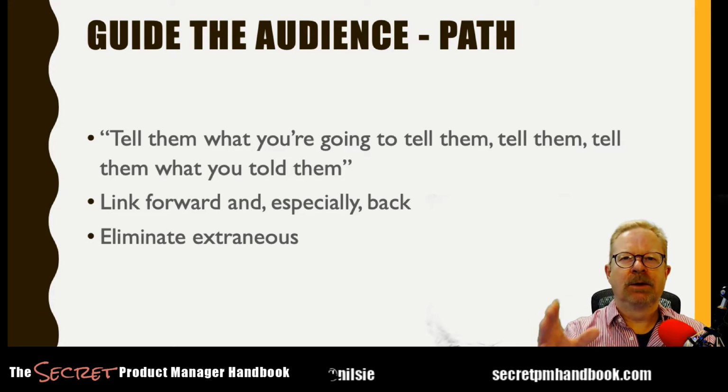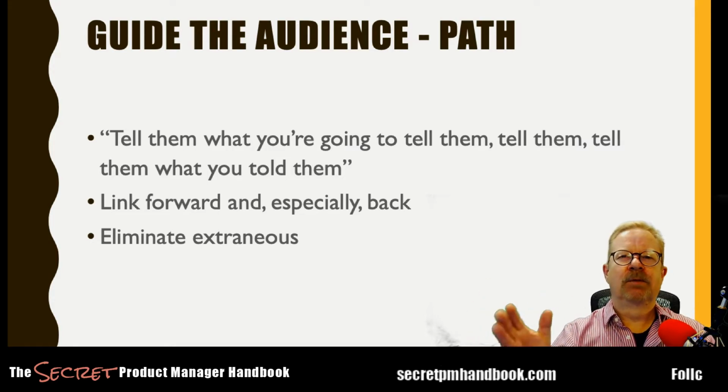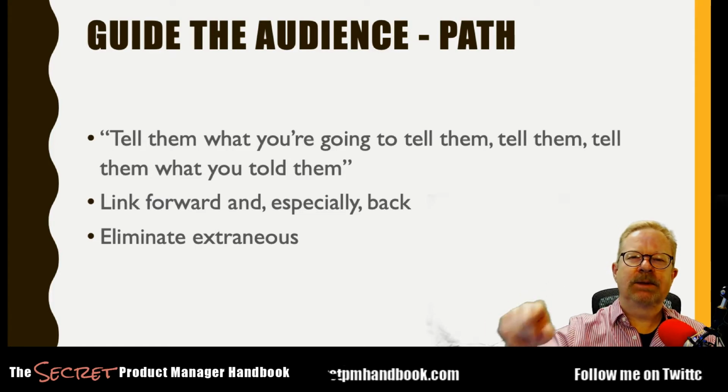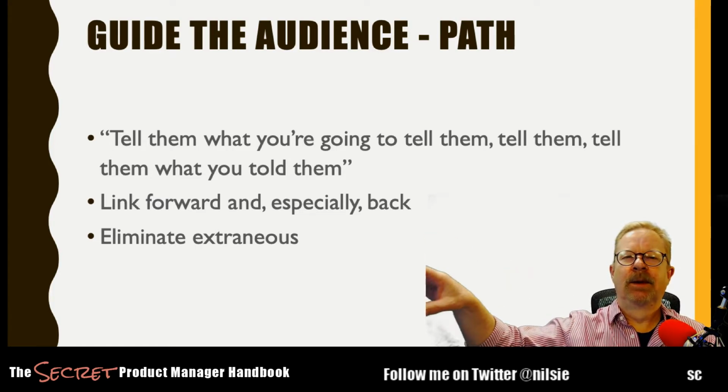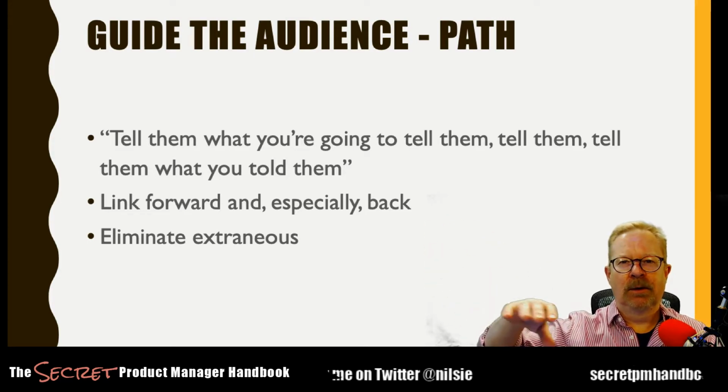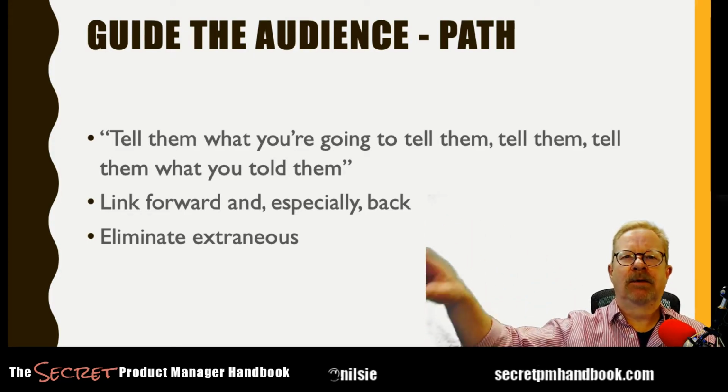Now, you might acknowledge that there's other possibilities, but you want to focus on a path that lets people see how we can get from the current state to the desired state, and give them a story or a visual picture of how that's going to come about.